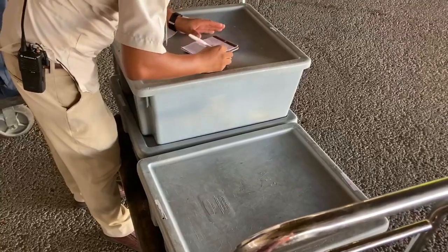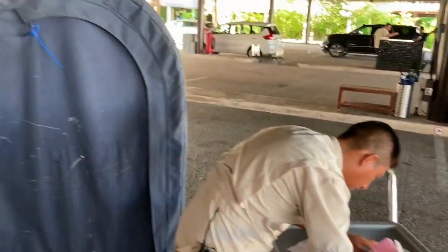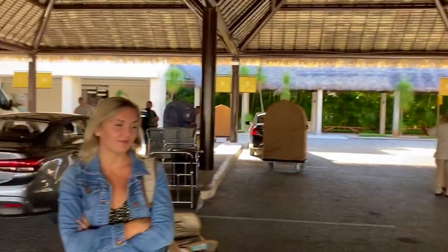One thing we love is that they take all your luggage, they take all your groceries, and they deliver it right to your room. They just give you a little ticket so you can walk freely.